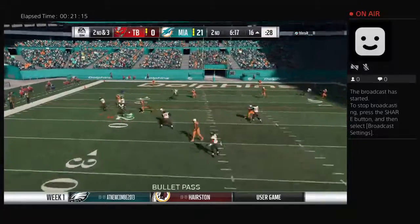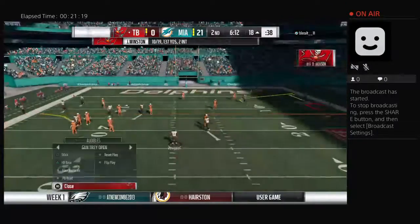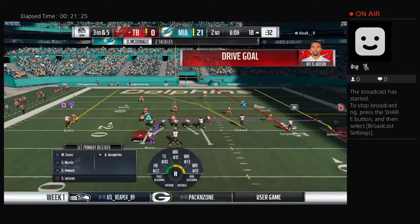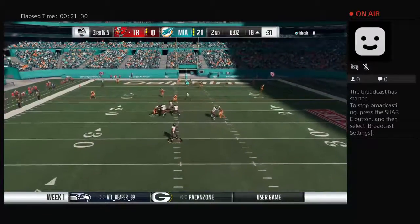Second down, Winston. They set up the screen to Martin. And they're going to lose some on this play, being knocked back to the 18. Now, that screen there on second down certainly didn't develop how they had hoped. Is that one they should have even tried, or is that one the quarterback sticks in his pocket?